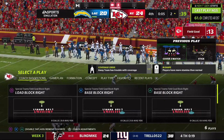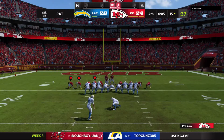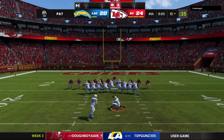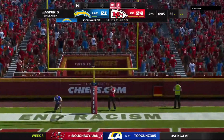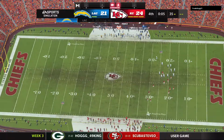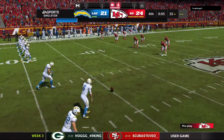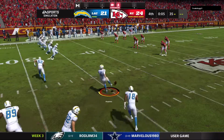So they still need a miracle with a clock where it's at, but they get one piece to the puzzle done. Still have hope. For Justin Herbert, we saw the big arm in his days at Oregon, of course. Saw it even more in his rookie season with the Chargers. And if anything, it appears to just continue to get stronger.